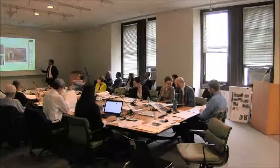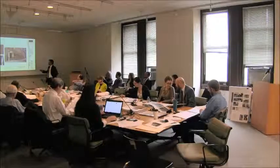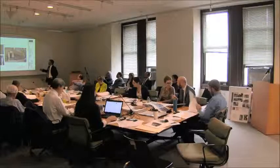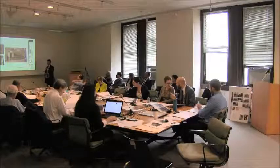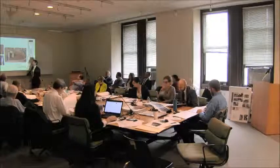This is a longer view of the main entry of the Chancery along Greene Avenue. You can also see that there's a raised basement here. So that one door around the corner on Clermont is the one that goes in more or less at grade. Everything else is coming up over the raised basement.